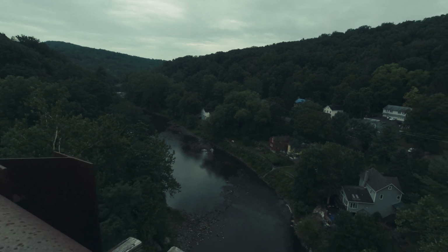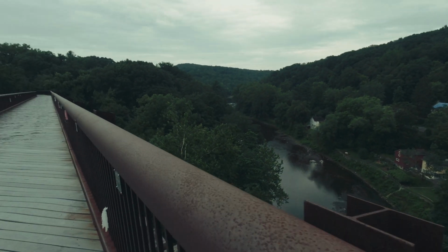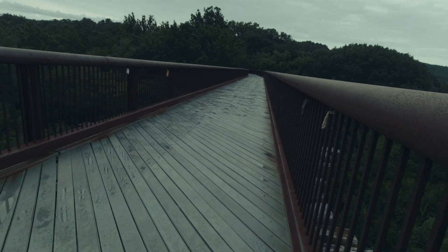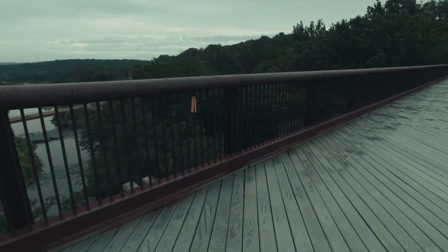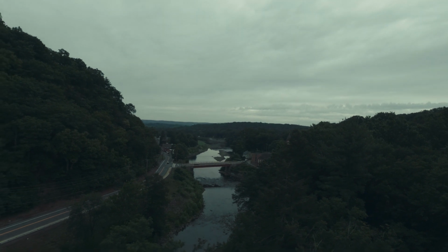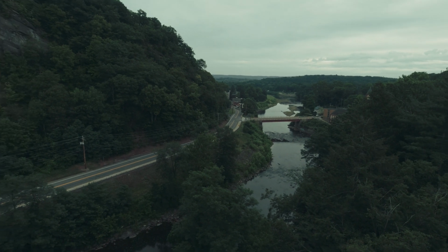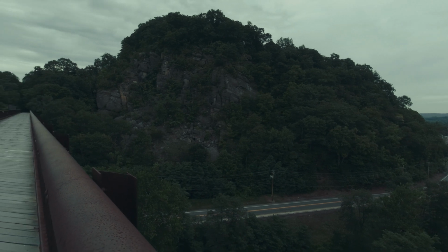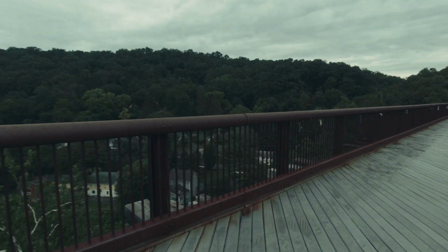It's just beautiful out here. Such a nice little town, you know. Very well maintained though. Get a nice better shot of the creek down there and the town. Let's make our way across.